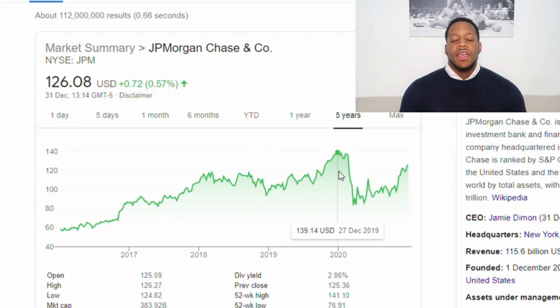And they have a track record of increasing their dividends, right? 10-year track record of increasing their dividends. And they pay a dividend of around 3%. So JP Morgan are ticking all the boxes as a dividend investment.